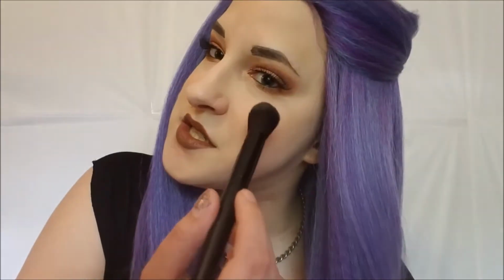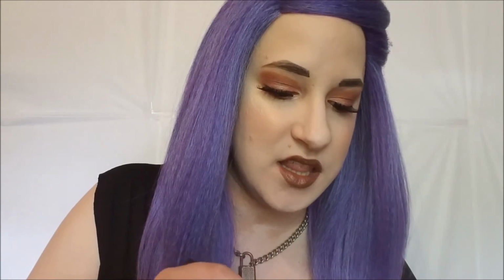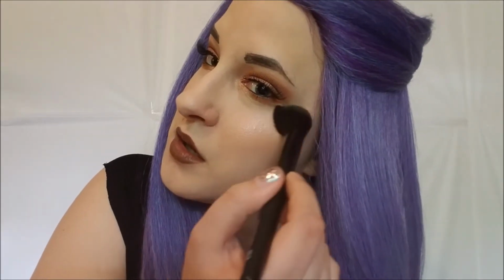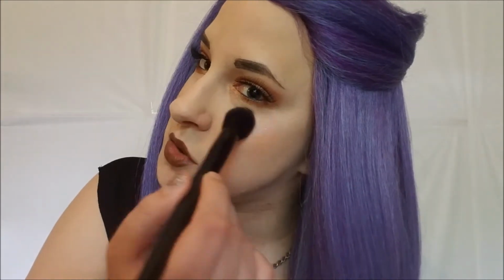All right, so let's do the tapered brush instead. Okay, this one just doesn't seem to want to pick up at all. It's like so densely packed in there. So I'm trying really hard to get this to work. I mean, it is very pretty. Maybe you just don't need a lot to make it go.